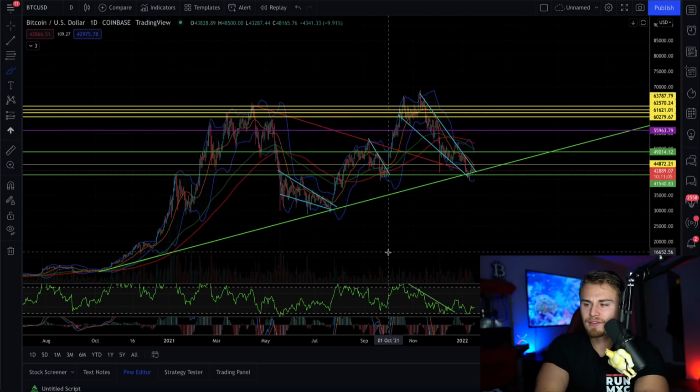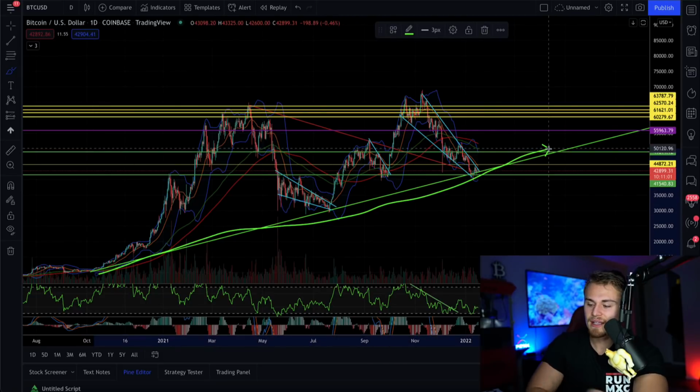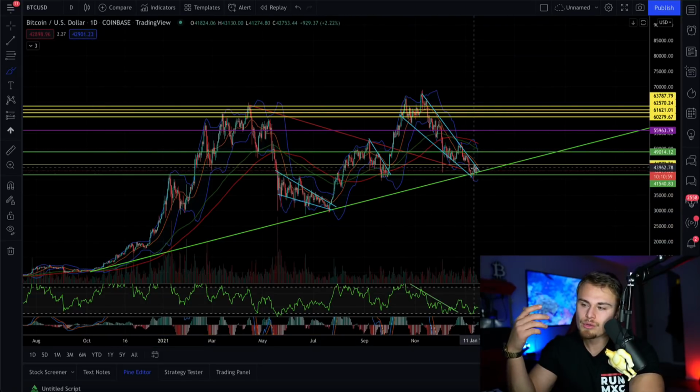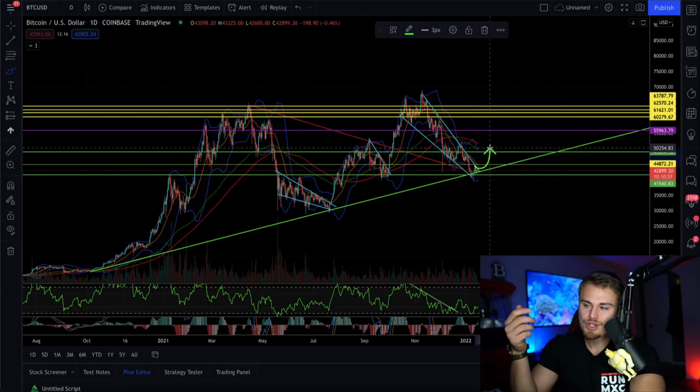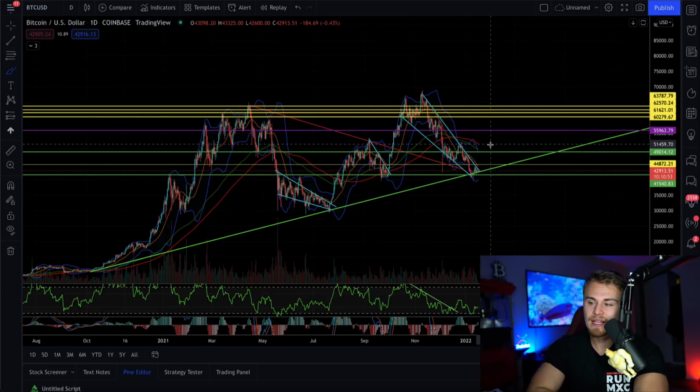You can also see when I zoom out that there is an uptrend that we've drawn in, which is also acting as some sort of support. So if this can hold too, we should be able to see correction, which should have a price target closer to $50,000. That's my experience and anticipation here.